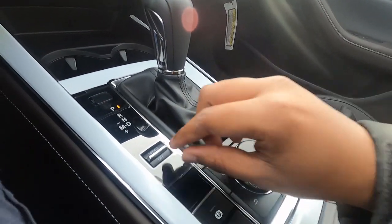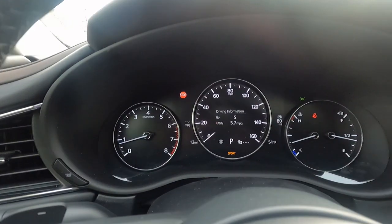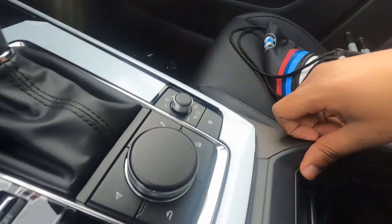And then right here, you do also have your drive mode function. So you do have a preset normal mode, and you toggle up for a sport mode right there at the bottom of the display. And you can basically turn it off like that. Automatic parking brake with the auto hold function right there.